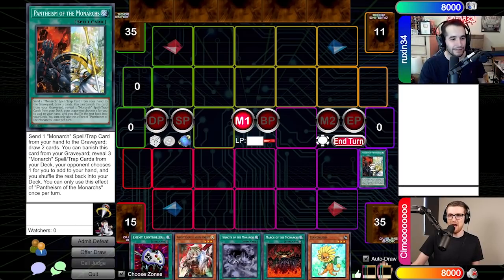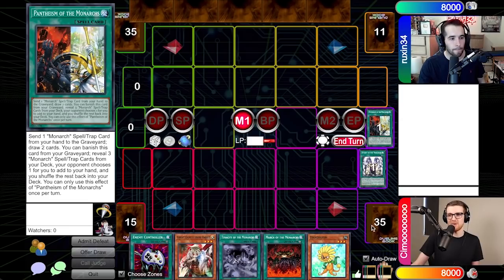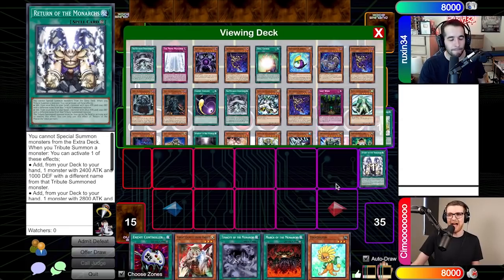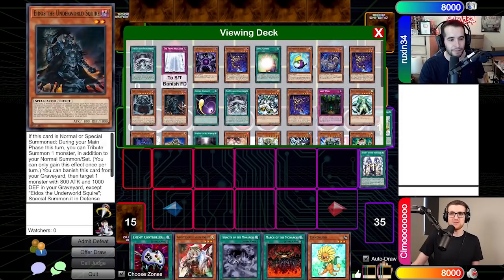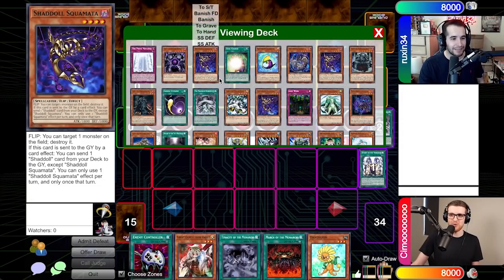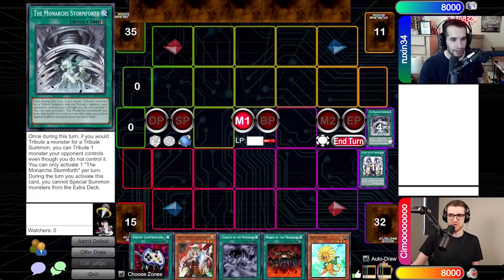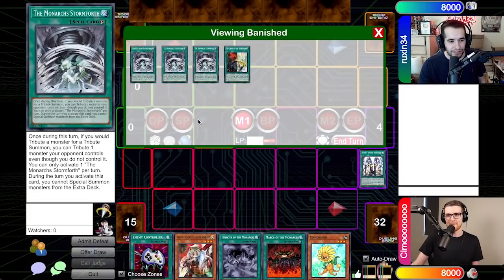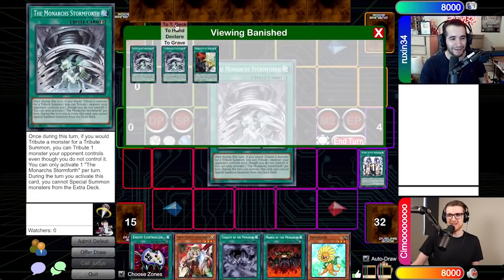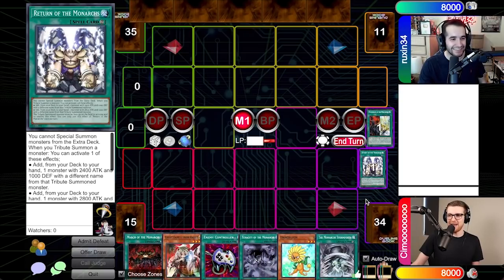Next, I'm going to go ahead and banish this copy of Pantheism from my graveyard. This is going to allow me to reveal three Monarch spells or traps, and you get to pick one to add to my hand. Spoiler, buddy, I'm not going to give you much of a choice. So I'm going to give you Monarch Stormforth, and I'm also going to give you Monarch Stormforth. So which would you like to give me? I would like to go with Monarch Stormforth number two, please. Oh, second one specifically? Okay. You fool. That's exactly what I wanted you to give me. All right, so these get shuffled back into the deck.